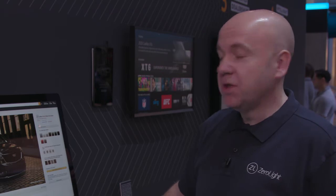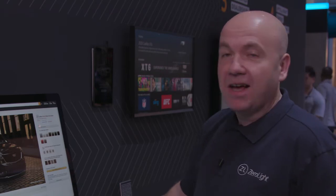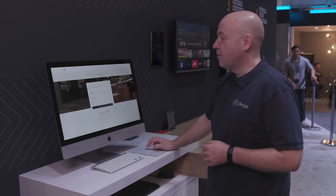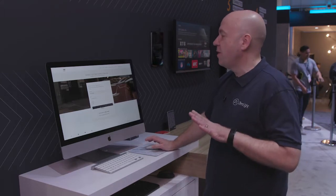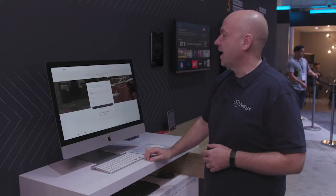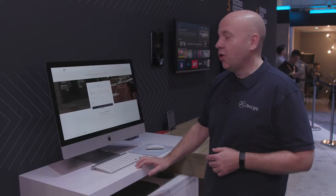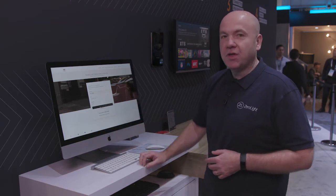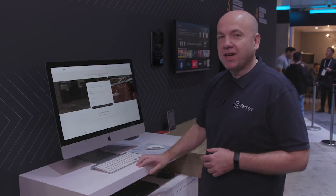And then what we're going to do is go off to Cadillac.com to register my interest. And then I'm just going to email my configuration. Now, the very important thing to notice here is this is the basis for the programmatic advertising. So from this point onwards, everything that I see in my customer journey will be based around the car that I'm interested in. So let's progress to the next stage.